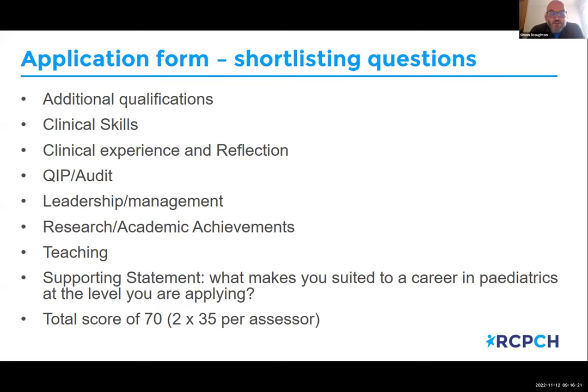Research and academic achievements, obviously important, but again, you need to describe your role. And if you've got any publications, that's great. Teaching, the same thing. So it's not good enough to just say I was involved in teaching undergraduates and I love teaching undergraduates. That's lovely, but it won't score you many points. You need to talk about what the teaching program was that was initiated, what your role was within it, the collection of feedback from the attendees, your reflections on the feedback and how it's changed subsequent teaching plans for the future. So it's really important to get as much points from that as possible. It's an area that we can all score loads of points in.